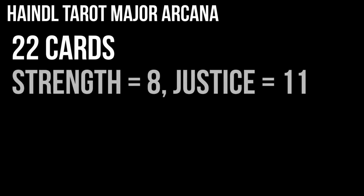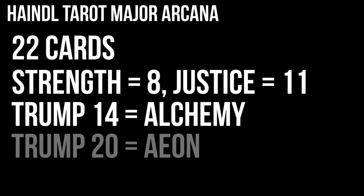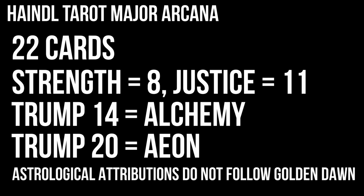Although the Haindl Tarot borrows some key elements from the Thoth system, Strength in this deck is numbered 8, and Justice is numbered 11. Trump 14, commonly known as Temperance, is here titled Alchemy. Trump 20, commonly known as Judgment, is here titled Aeon, which follows Crowley's Thoth tradition and his ideas regarding the new Aeon. There are astrological correspondences on each card, but they do not follow the more commonly used Golden Dawn system.